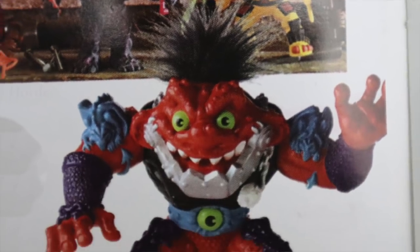A solid lineup of new excitingly gross action figures, and even a Megatroll crawled up from under the woodworks. I would have expected bigger hair for this one, and did this one come out? There's nothing to be found on this guy. Perhaps it could have been part of a special set like the Trollosaurus.